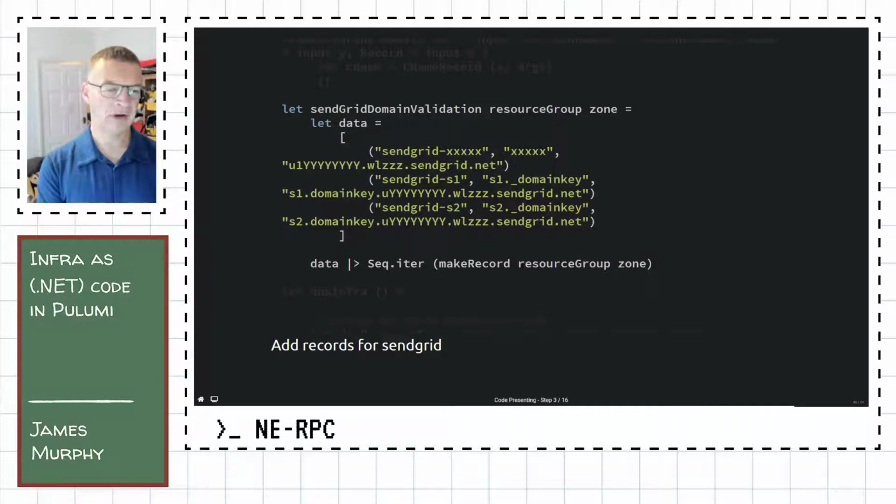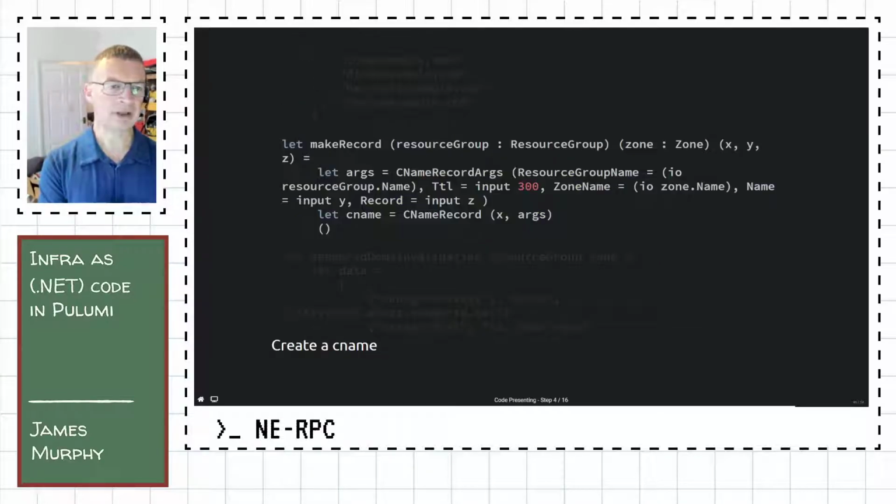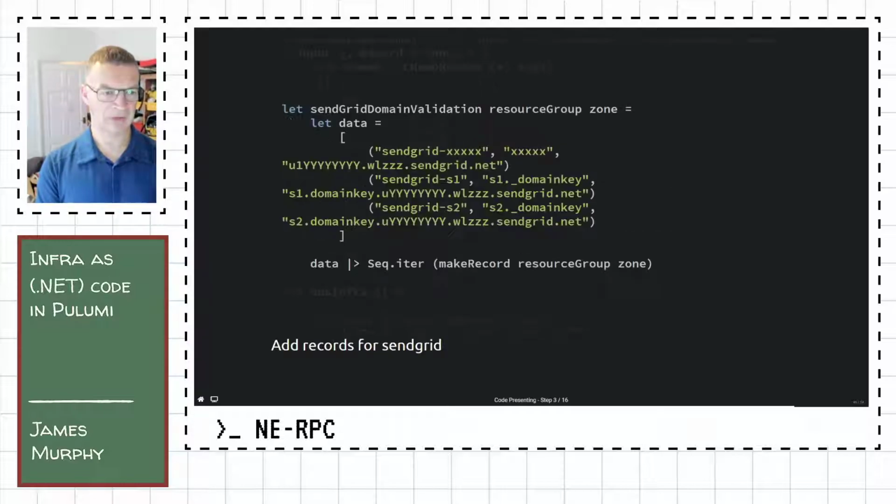And this is the point where this being code starts to get nice. I'm going to take that list of parameters for CNAMEs, and for each one of those, I'm going to make a record. And the record says I'm going to have CNAME arguments, which is the resource group name, and the TTL and the zone name and all of that. I'm going to make a CNAME record from those. So I make a CNAME record, and it all just magically works.